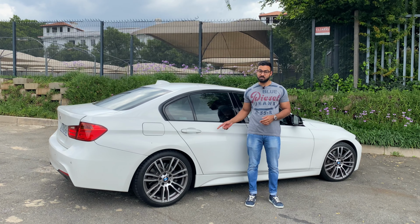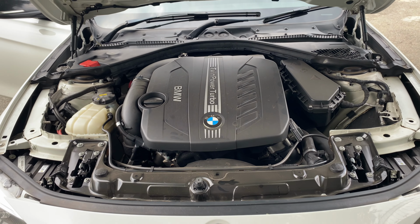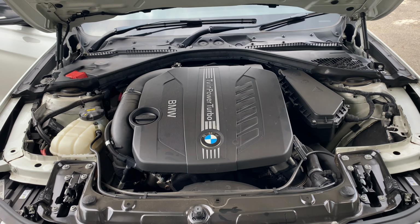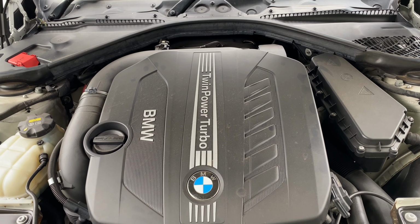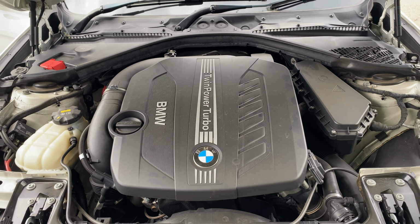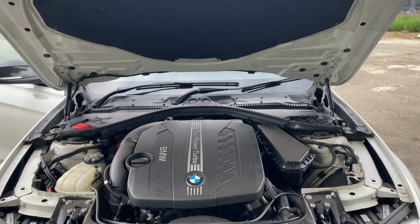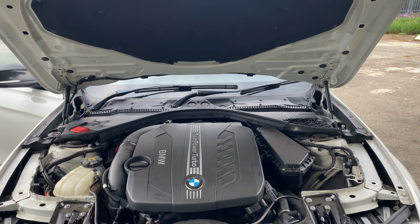So as we know, my F30 330d is paired with the 8-speed sports automatic ZF gearbox together with the paddle shifts, and that gives us launch control. The F30 330d is powered by BMW's N57 motor, which is a 3-liter turbo diesel motor. We do understand that it says twin power turbo, but it is in fact a twin scroll single turbo motor which puts out 190 kilowatts and 560 Newton meters of torque.